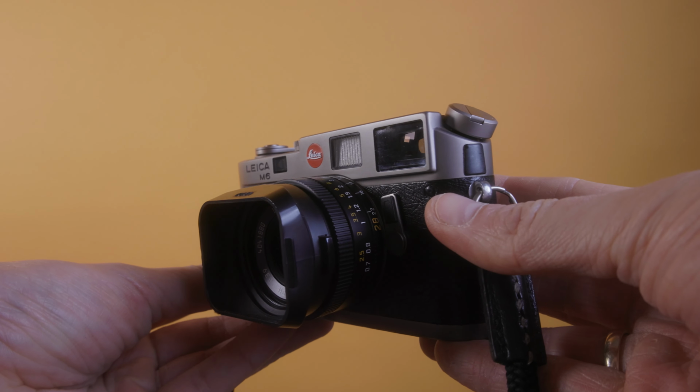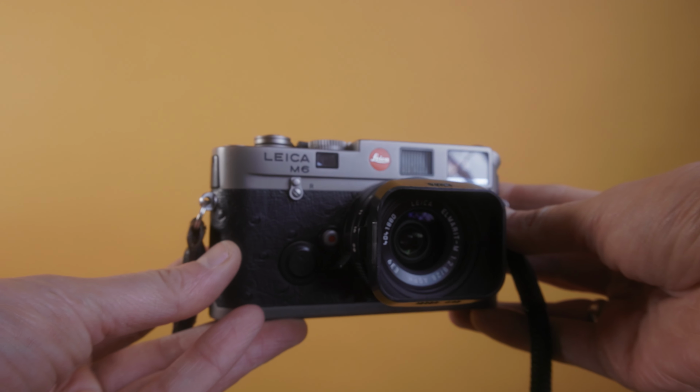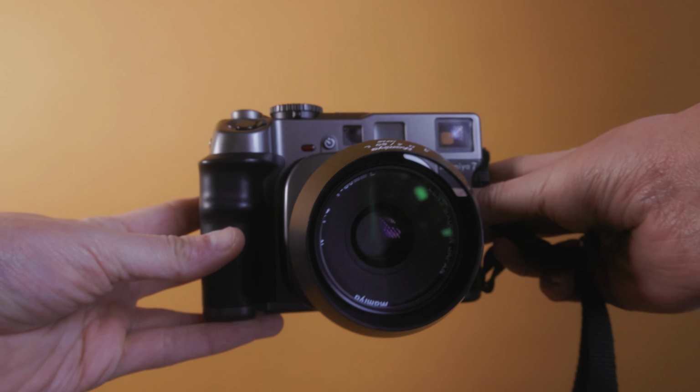Have fun. Favorite camera for 35 and 120. For me personally, Leica M6 for 35 and Mamiya 7 as a medium format camera. In case you don't know, both are rangefinder cameras, which means that you've got some kind of special focusing system compared to traditional SLRs like a Canon A1 for example.